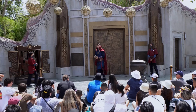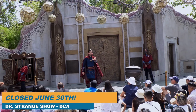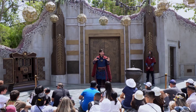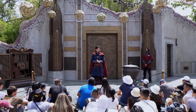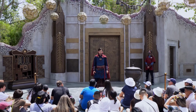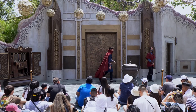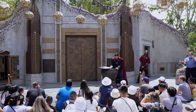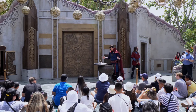Meanwhile, Doctor Strange, they have cut this show from 4 or 5 shows daily to 0. They have canceled Doctor Strange completely. The Doctor Strange show is over as of June 30th. What they're going to do in its place, I don't know. I have no idea. Nothing, actually. I should say that. There's nothing that's going to happen here in its place. My best guess is you'll be able to meet Doctor Strange here in this space. Maybe some of the Eternals or something like that. Something that looks about right. But there's no purpose, no use now for the Ancient Sanctum.